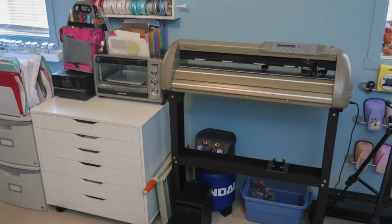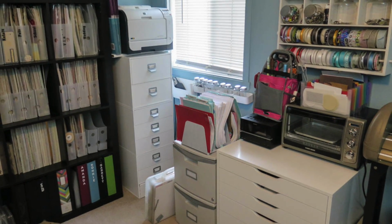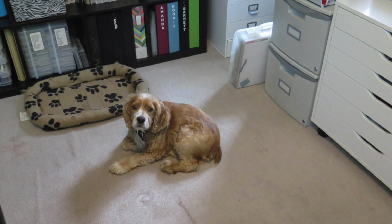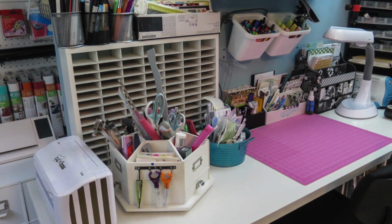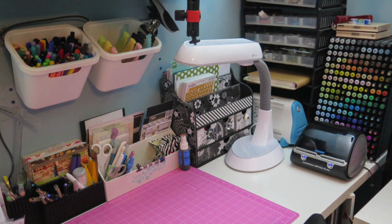This is after. My large cutter has its own space. This is after. Percy has more room. After. And as you can see, some of the things I was going to do, I didn't end up doing.